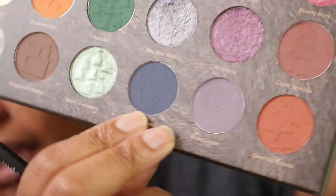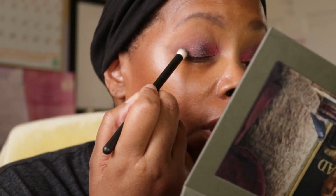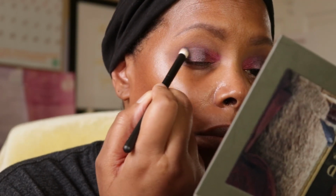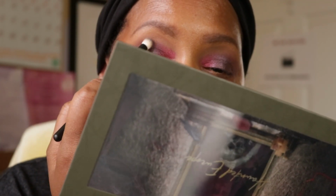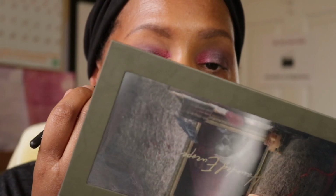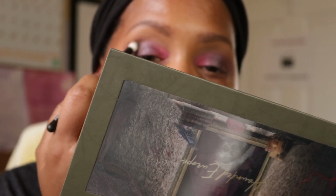Alright, and then I'm just going to take a bullet brush. I feel like I need something a little bit darker on that outer corner, so I am going to go into the shade Black Forest, which is this shade right here, and we'll put that in the outer V area. Just a bit, because I feel like I can't see my eyeshadows when my eyes are open.